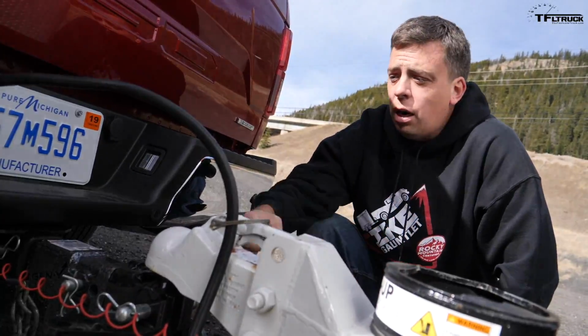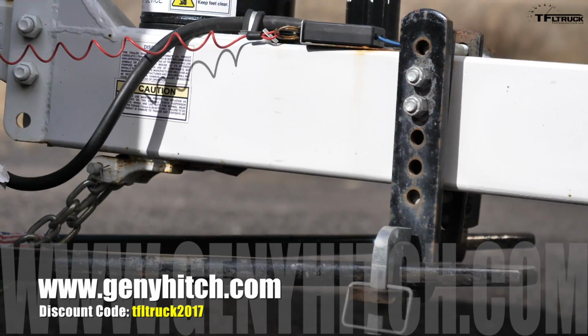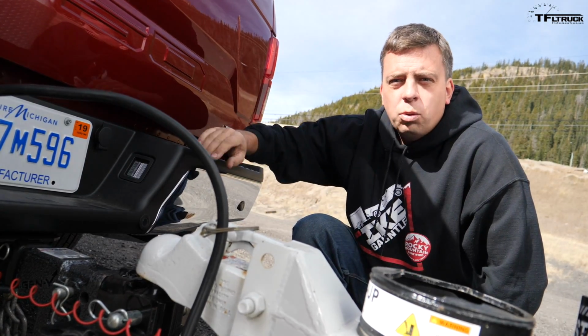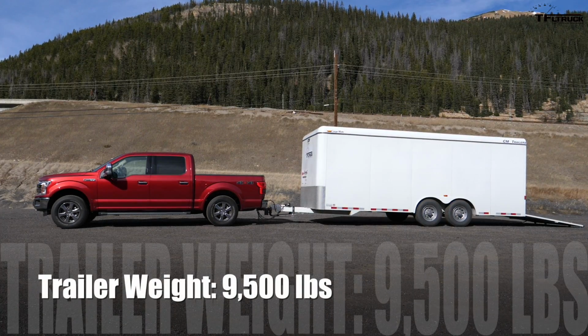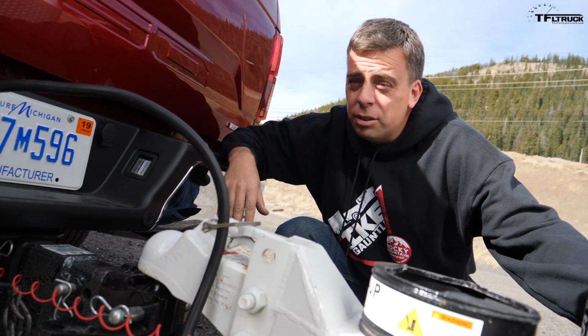As always, we use our Gen Y heavy-duty hitches. This one, of course, has the weight distribution attachment. And without these bars, the truck squatted about 2.5 inches, which is not bad. Of course, I want to see less squat, but 1,000 pounds on the tongue.